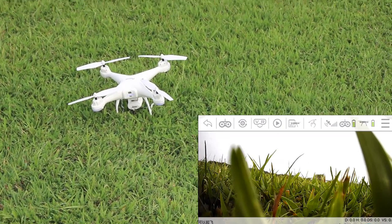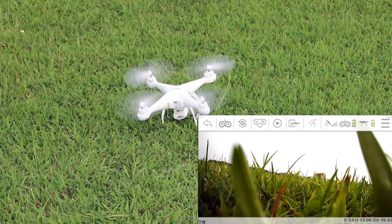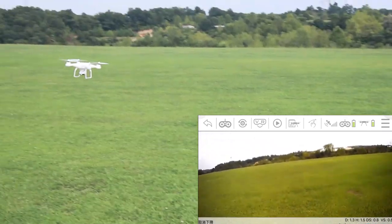Should be down and out to start the motors, or auto takeoff. There we go, just hit auto takeoff. Give it a little throttle. Okay, we're in the air.